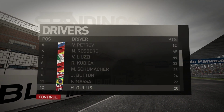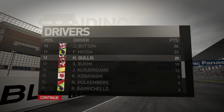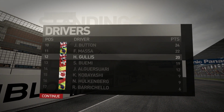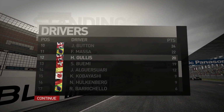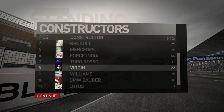We need to make sure we get some more points finishes because at the moment, I think that may mean we're in a Virgin seat for next season. Let me just check my notes. Right, next season, yes, it's a Virgin seat for next season, so that's not good enough. We need to get at least Lotus or above if we want any sort of chance of... I don't even know in F1 2011. I think we need Williams or above. We need to get that 6th place or above, and that's going to be really, really difficult in the rest of the season. Look at the constructors.